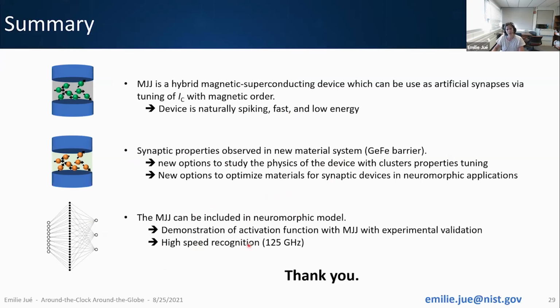And finally, I've shown that the magnetic Josephson junction can be included in a neuromorphic circuit. And more specifically, we demonstrated that we can obtain an activation function with a circuit based on magnetic Josephson junction. And it can be used to build a high-speed recognition network. With that, I thank you for your attention.